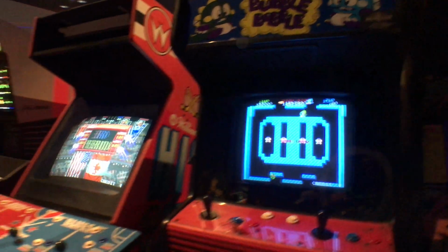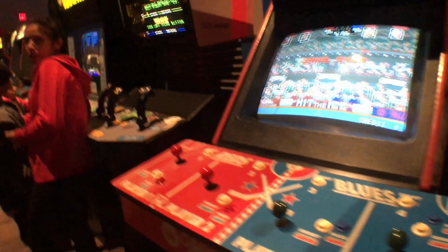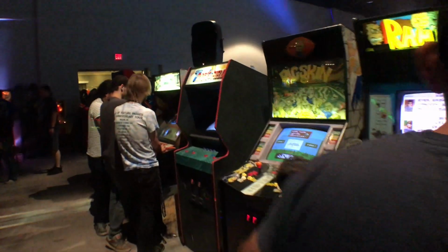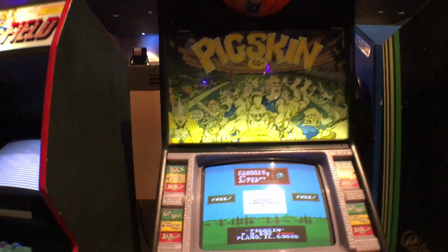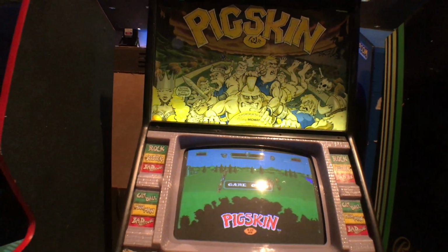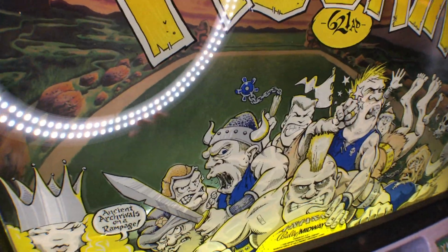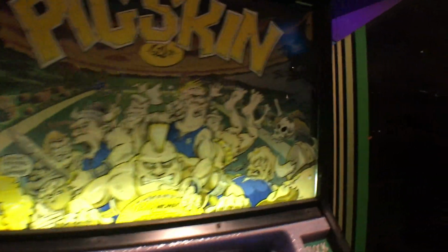Bubble Bobble, Smash TV, Xenophobe. There's another Rampage. I think we saw a Rampage over there. Brian also worked on this game. This is Pigskin. What do you know about Pigskin? Nothing at all. I like the marquee or whatever it is. I don't know what's going on. But it's got some Brian depth. He signed it. Oh yeah, look, he signed it.